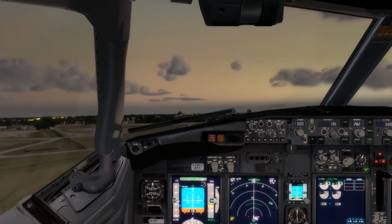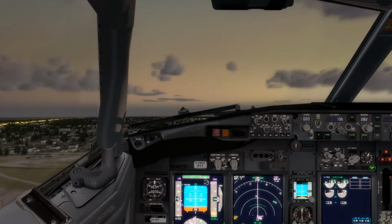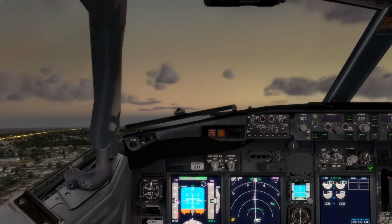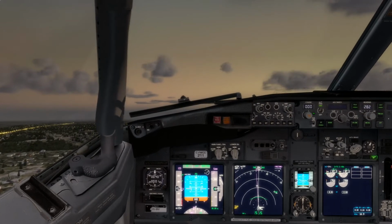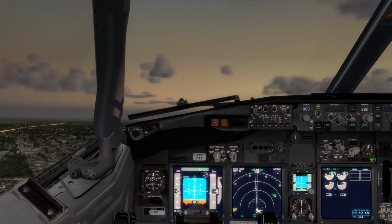Gear's coming up. So there's our V2 plus about 10 to 15. We're going to keep this to 800 AGL, and at 800, there's the V2 plus 20. So we're pitching for that. And there we go, 800, climb power.